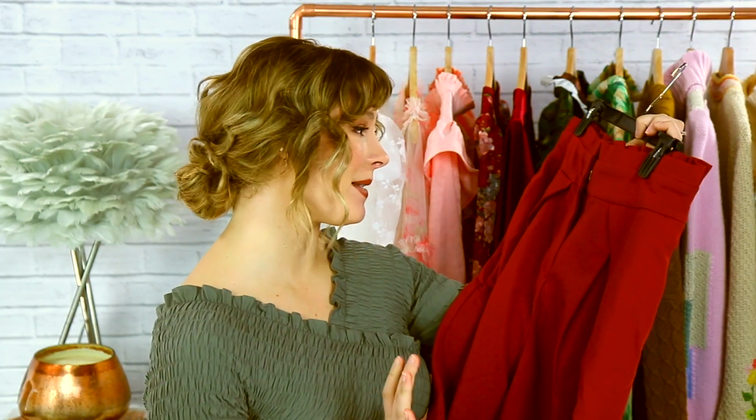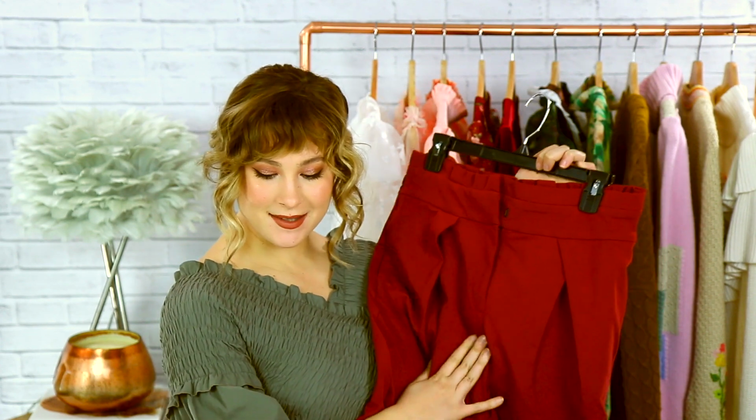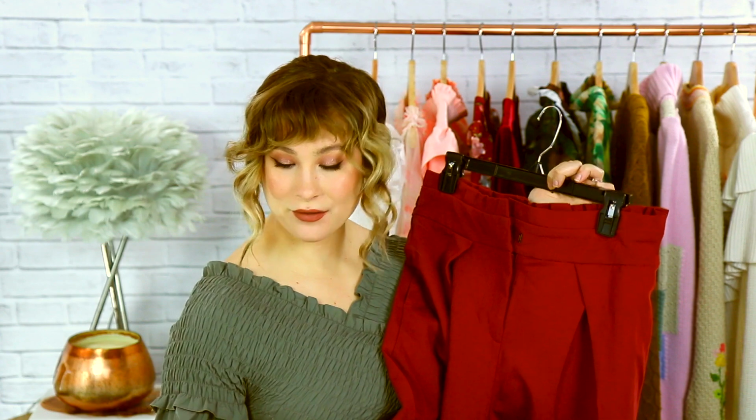I could totally see myself wearing these. A pair of wide leg red pants. They are in the cropped style again, and these are once again from MODA. The Do Not Paper Bag waist wide leg crop pants in the size large, and they are $49.